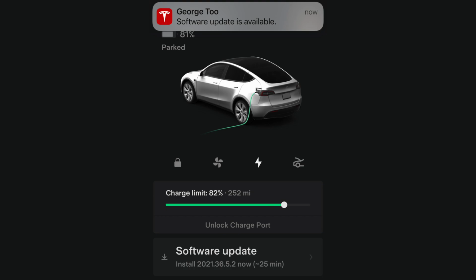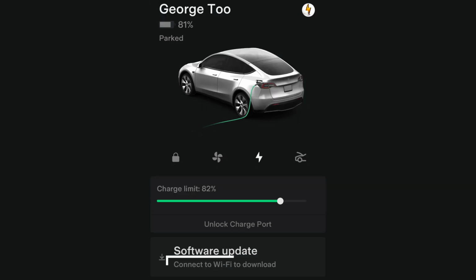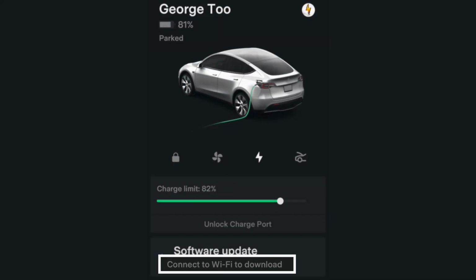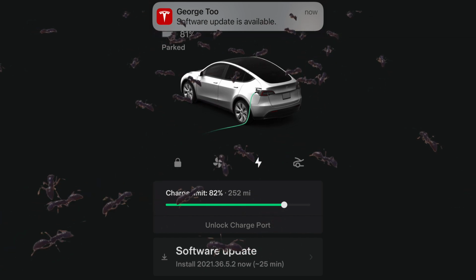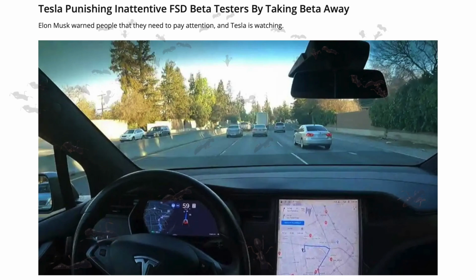And the reason this was a surprise is because usually software updates require that you're connected to Wi-Fi. But this one didn't, which makes me think that not only does Tesla want to be able to push out over-the-air updates to fix any bugs, like they did here, but they also want to be able to uninstall the software just in case someone abuses the terms and conditions of the beta software.